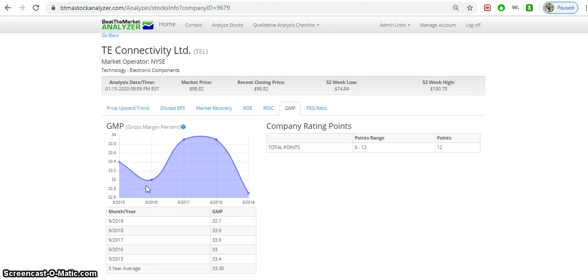There's a little bit of variance here, but not very much at all, so it's been pretty stable. You can see it stayed between 32.6 and 33.4 or 34, so not much movement at all. So I would say it's pretty stable in keeping its margins.